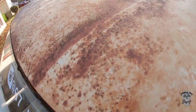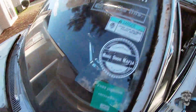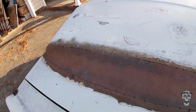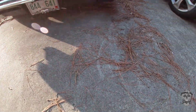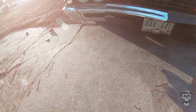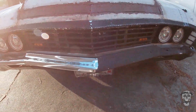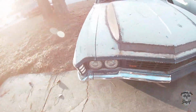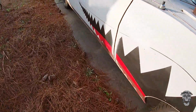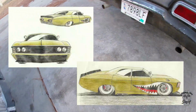I'm thinking about leaving the patina on the roof. Definitely I want to paint the rest of the body, do all the body work. One of the things I want to do is make some custom bumpers. The front bumper to kind of mimic the grill down here where the license plate is, and I want to do the same thing in the rear. I think I have some pictures. I'll put the pictures on the screen.